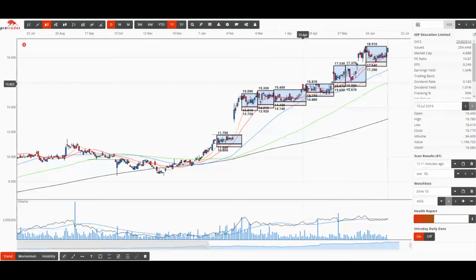Okay, IEL is an education company that's sitting in its 8th box, I think, and obviously this first box would have been hard to catch because it just gapped away, but then it formed another box and another box and another box and another box, and it hasn't really zoomed up, but you're still up a fair percent, and maybe it just hasn't even started going yet. Maybe it's got a lot more in it, who knows.